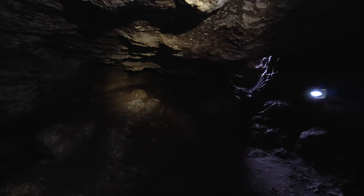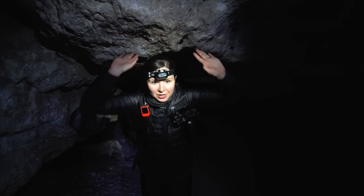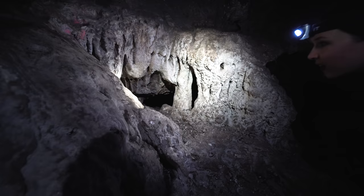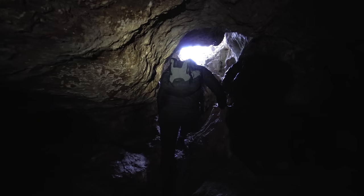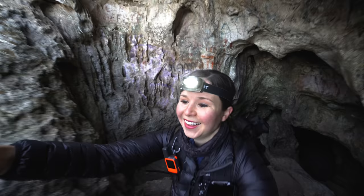There's a column right here. This is insane. This cave is huge. In most spots you can actually stand up and your head doesn't hit. It's just this massive empty room. I wasn't expecting it to be this cool. That was awesome. Yeah, super cool. Crystal Cave down. Now it's on to White Rock Cave.